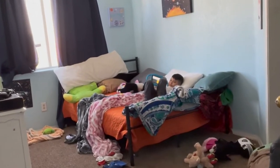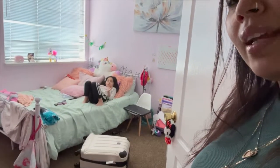You living your best life? Okay. He's playing on the calculator. And Nathan's downstairs currently watching kids story time. How does it go? Kids story time on YouTube. He loves watching that. And then we have Selena over here in her room.